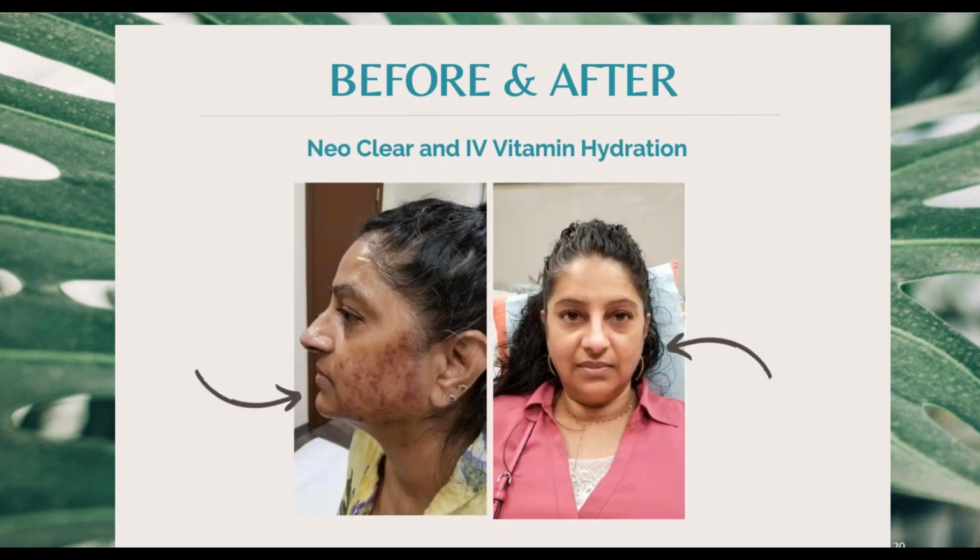This patient had breast cancer. She had breast cancer 5 years ago. She went through chemotherapy, radiation therapy. Her face was as clear as the right side of the photo after she was done with her chemotherapy treatments. 3 years after her chemotherapy treatments, she started to get cystic acne and hyperpigmentation all over her face. This is what's called chemo-induced acne.